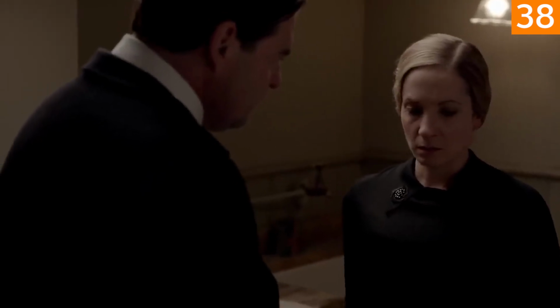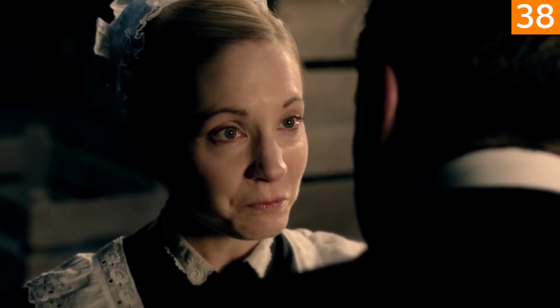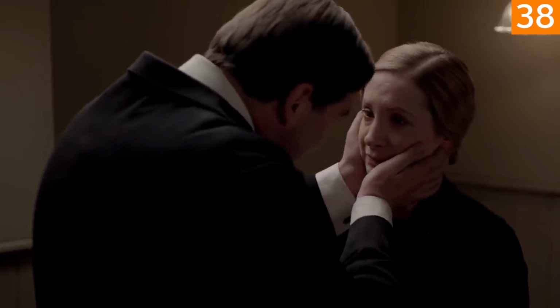Anna and Bates. Joanne Froggatt plays Anna Smith in Downton, and the actress plays a love interest to Brendan Coyle, who plays John Bates. However, there's a huge age difference between them, as Joanne is 17 years younger than Brendan. Initially, the writers thought it would be best if Anna is presented older in the show, but they later made up their minds.